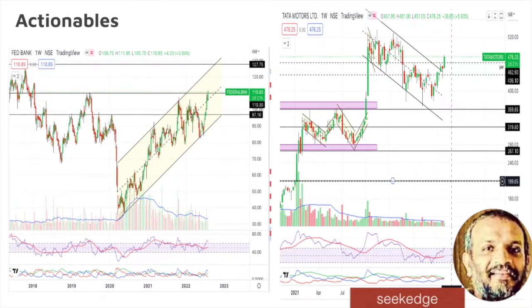Two actionables. Federal Bank is doing good. It's taking out one of the major resistance zones in the channel up move, and it can go up to the 120 plus levels easily. At least a 127 target can be delivered for swing trades. Momentum is bullish. On the weekly chart, medium term also it's bullish. Entry can be made on the daily or shorter time frames, after the price moves above the previous candle's high.